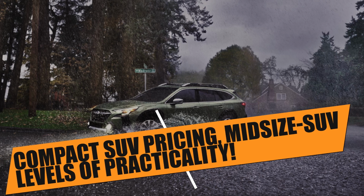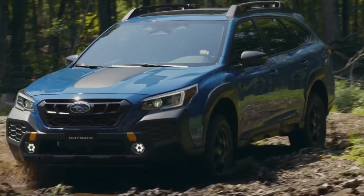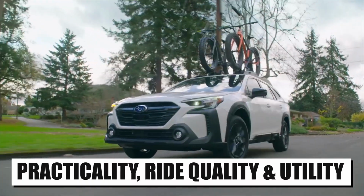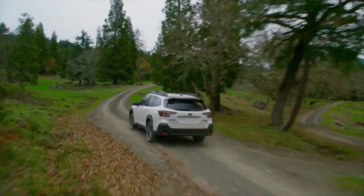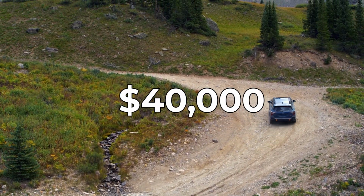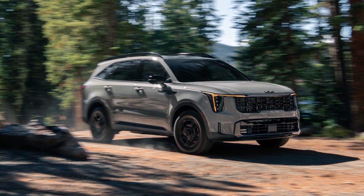Compact SUV pricing, mid-size SUV levels of practicality. Everybody loves a mid-size SUV, as it represents a good combination of practicality, ride quality, and utility. However, not a lot of us have that kind of money to throw at it. Most mid-size SUVs that are worth anything cost upwards of $40,000, with only rare examples, like the Kia Sorento, costing less than that.